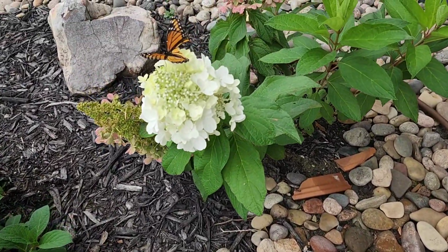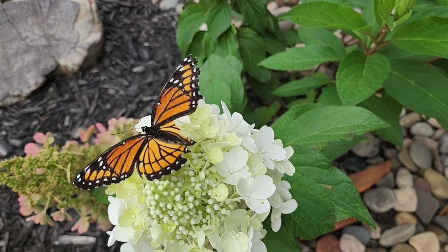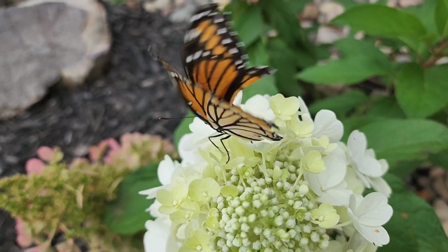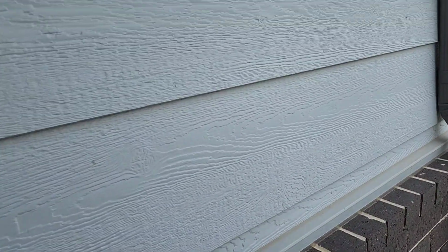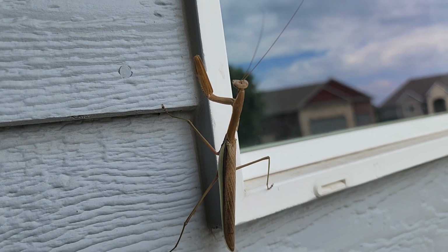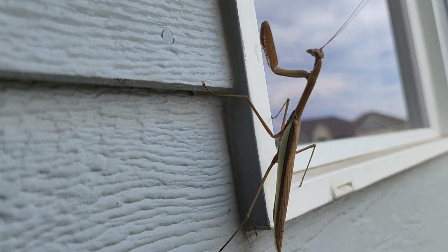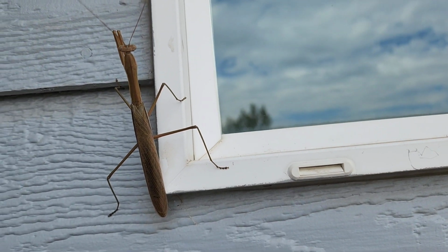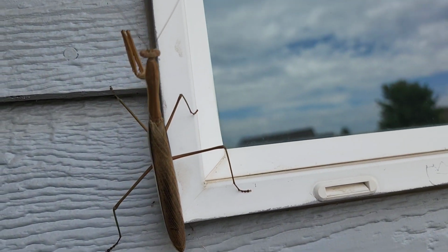And then I went back to my front because there were some butterflies, and this is a monarch butterfly, and its little wing was clipped. Looks like it was cut completely off. And then there was a praying mantis on the house. I've never seen one this big before. I've always seen the teeny tiny ones. This one is huge. And praying mantises are really good for your garden. They will eat pests. Same with ladybugs.